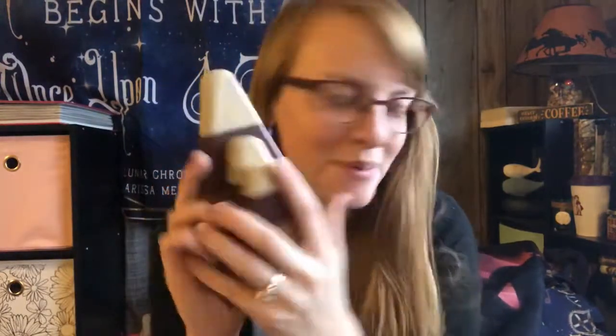I did stop at the thrift stores while I was up there, so I have a little bit of a thrift store haul that I thought I'd share with you guys. I got some cute things. First thing is this adorable little candy corn display thing, decor. Kind of rustic looking. I thought it was super cute, so I think I'm gonna put it on my bookshelf somewhere.